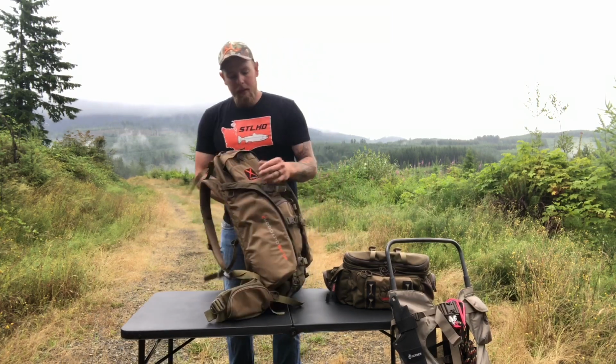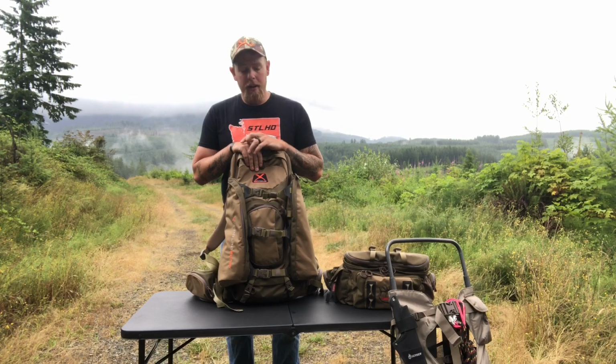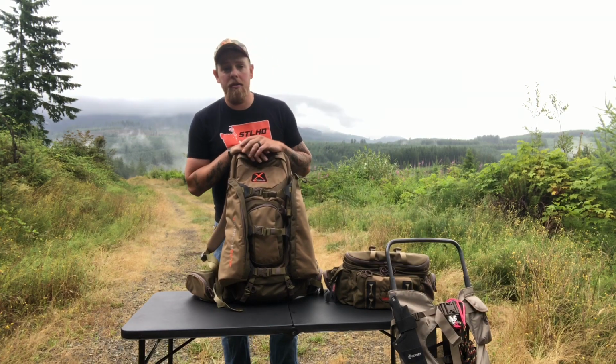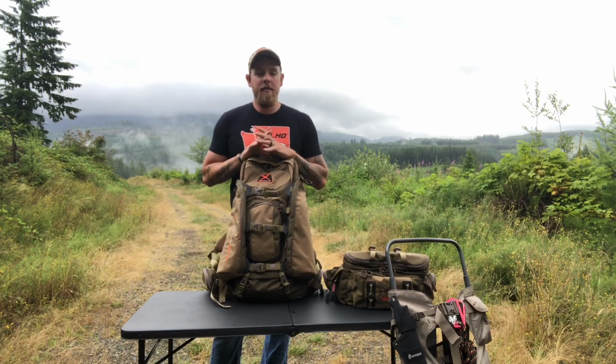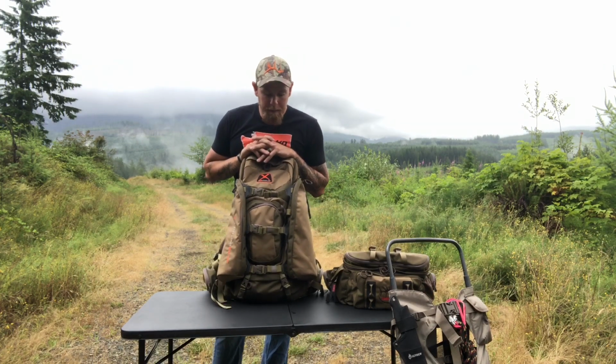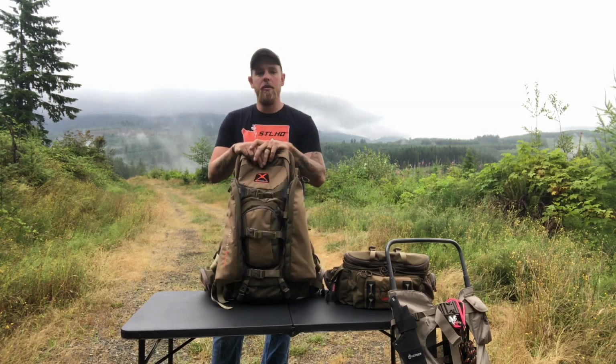So yeah, Traverase X. Ladies, if you're watching, Alps Outdoorz makes a pack just like this. It's called the Monarch X. It's specifically designed for women hunters, for the ladies. It's curved and contoured to a lady's shape.